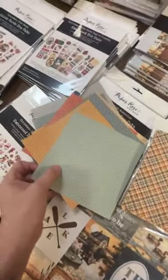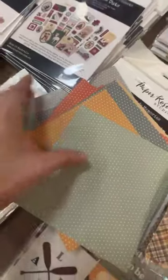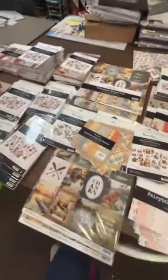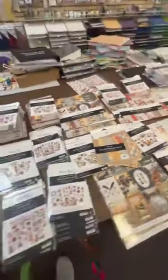And look at the backs. Look at those great little dots. Look at those fun colors. This is a great little, again, we've had these. I don't know if we have those in 12x12 right now or not. I'm going to see if I can see that section from here.